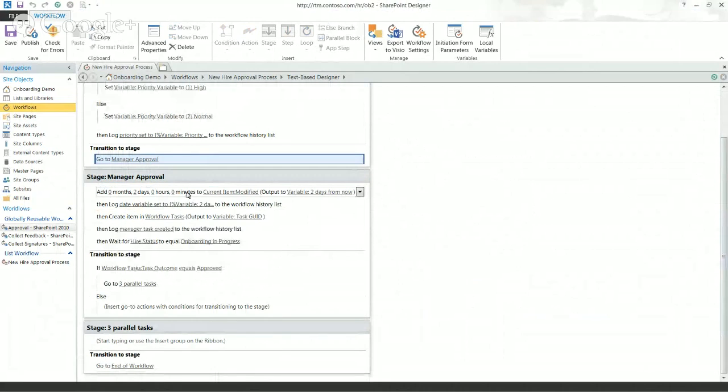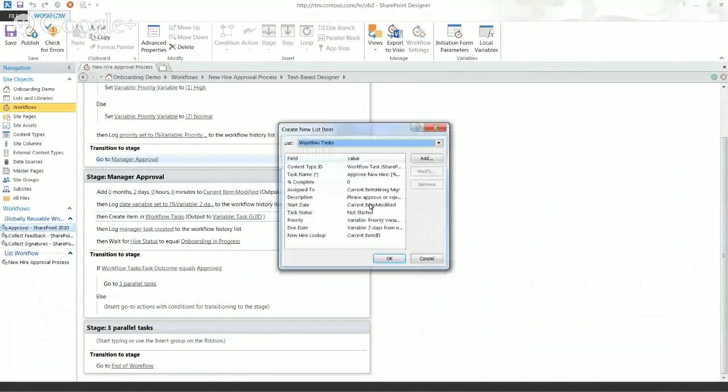And then in the manager approval, we have to create a variable for when the task is going to be due. So we're just calculating basically 2 days from now. Whenever this workflow first starts, we're grabbing the modified date and adding 2 days to that. So we're holding it in here as a variable called 2 days from now. Logging that, and then we're just creating a task. It's just using the create list item action to create this task over in the task list. And we're inserting the priority variable that we created up above, and we're inserting this due date variable as well.